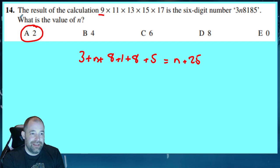AJ sent this one in for me. He missed it first time he looked at it, but you did get them all right, I believe, AJ. So well done for working it out.